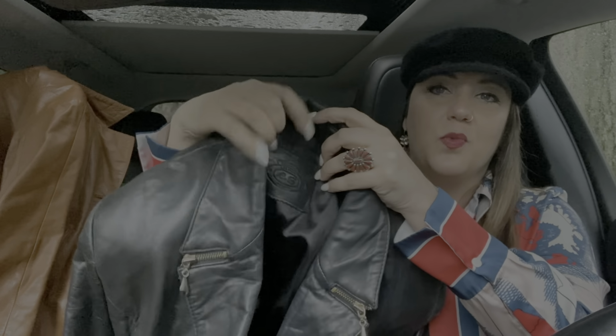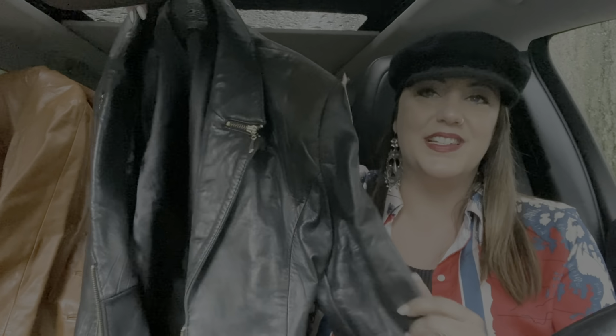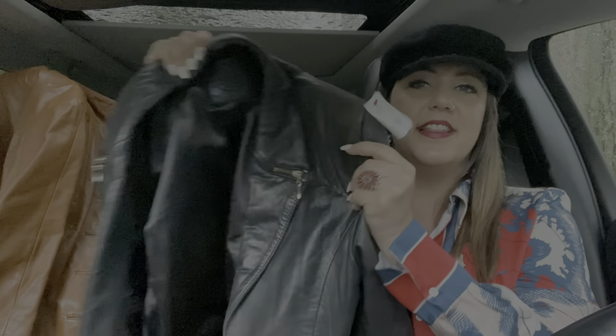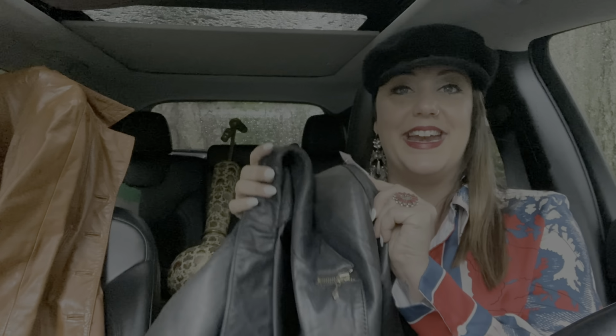This is a vintage one, and I looked up this brand while I was in the store, and it looks like these sell for maybe $80 to $150. There was even one listed on Etsy for $300, which I think is a little bit too much for this. I think this should be priced at maybe around $150, but that is not bad because I only paid $14.99.